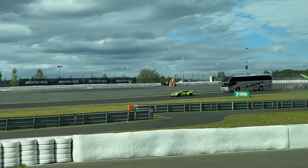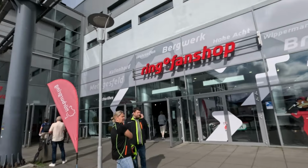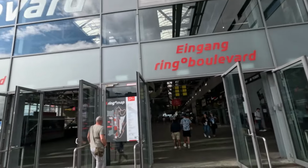Day 2 at DTM, and I tell you what, the crowd's turned up today. We've had to park further down the road, and there's people absolutely everywhere. People even handing out free Red Bulls. Do you have sugar free? Yes. Cheers. Nice day. You too. There we go. The drive in, a little bit more traffic today, and a hell of a lot more people. Ring Boulevard. Let's go and explore.